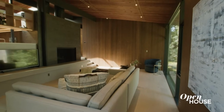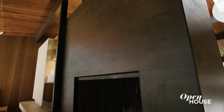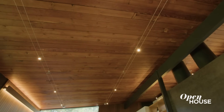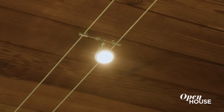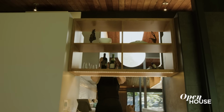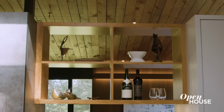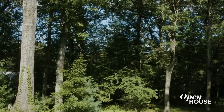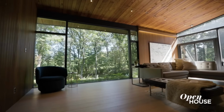Now it doesn't get more mid-century than a sunken family room. We brought a more contemporary feel to the space by wrapping the fireplace with these large porcelain slabs. We also hung these sleek starlight cable lights, which give the wood a more ethereal quality. And we kept the same language as the kitchen with these white oak cabinets. But here it's really all about the views. Notice how the landscape steps down beyond the window in an almost seamless flow between architecture and nature.